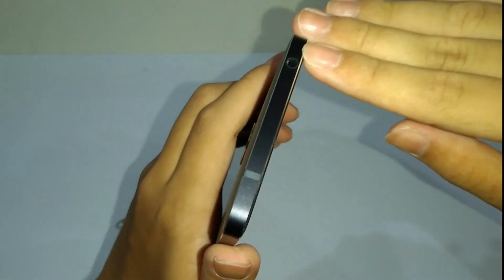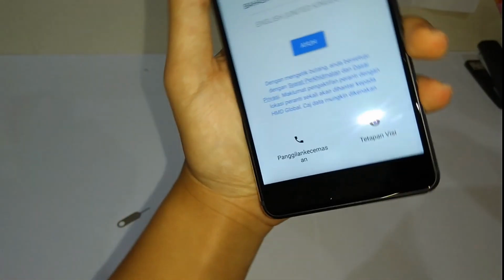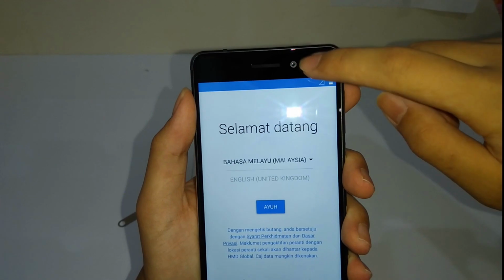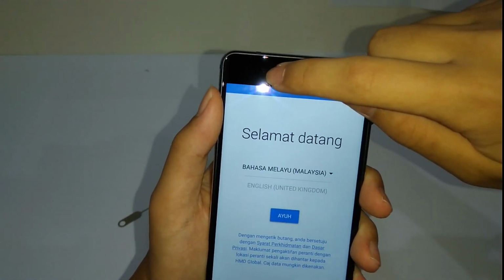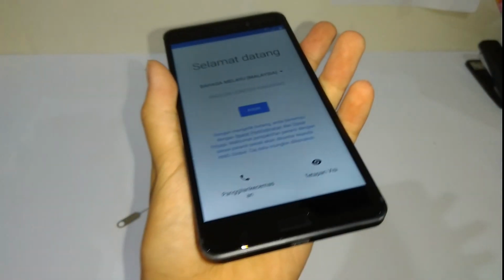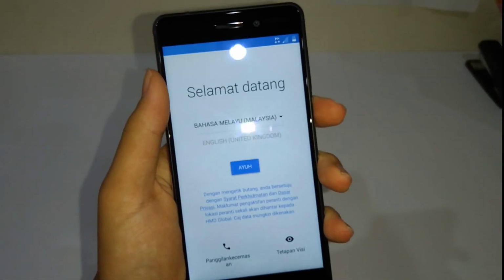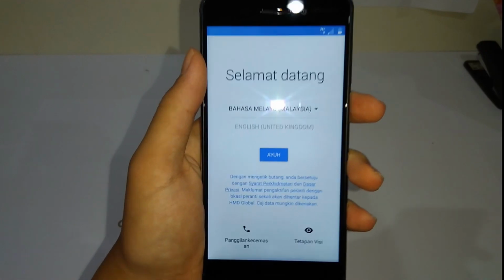So on the top you have earphone plug adapter, 3.5 millimeter, just the standard one. On the front you've got earpiece speaker, 8 megapixel front camera, proximity and light sensor combo in there. On the side, card slot, bottom microphone, back another microphone. On the top and the bottom, antenna bands for Wi-Fi and cellular signal reception.